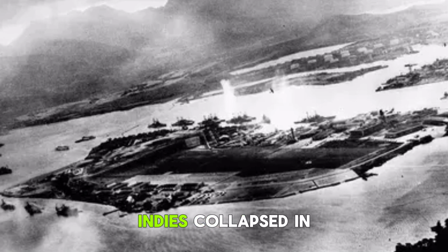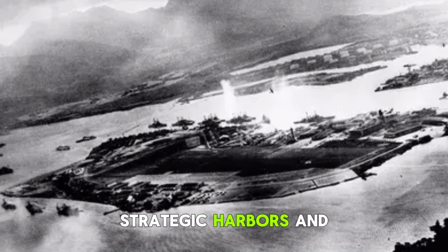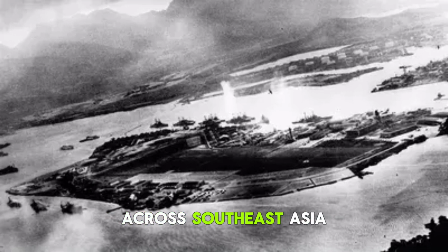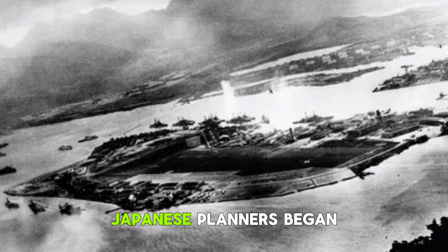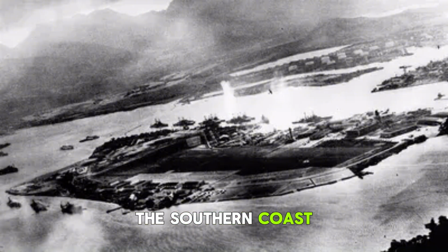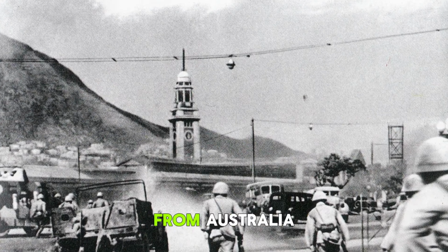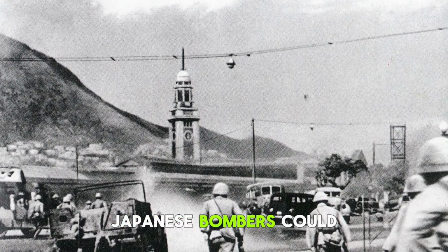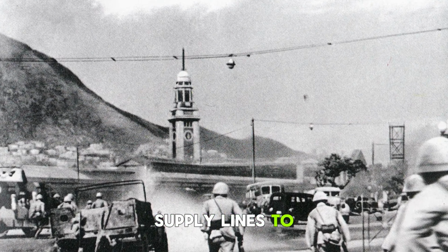The Dutch East Indies collapsed in March. Burma was being overrun. The Japanese had captured oil fields, rubber plantations, strategic harbors, and controlled shipping lanes across Southeast Asia. And they weren't done. In April 1942, Japanese planners began preparing Operation Mo, the invasion of Port Moresby on the southern coast of New Guinea. Port Moresby sits just 300 miles across the Torres Strait from Australia. Control it, and Japanese bombers could strike Australian cities. More importantly, it would secure Japan's southern flank and cut Allied supply lines to Australia.